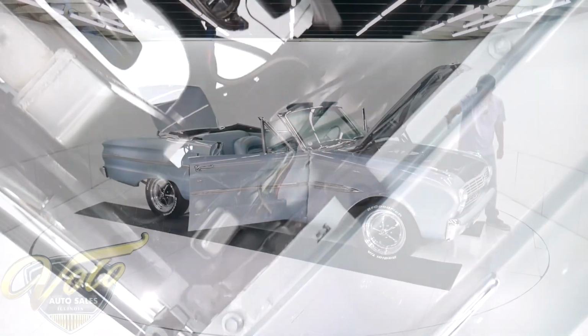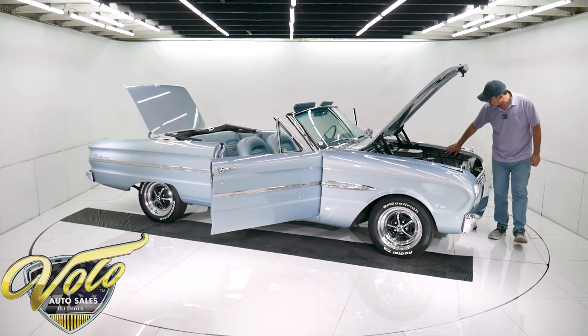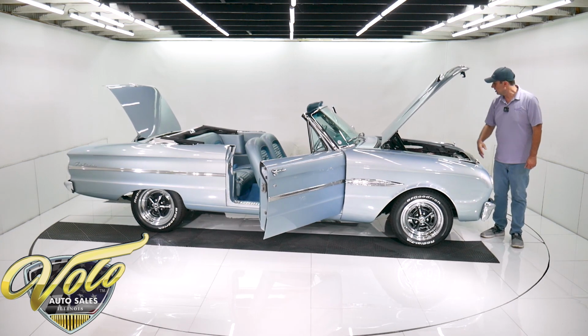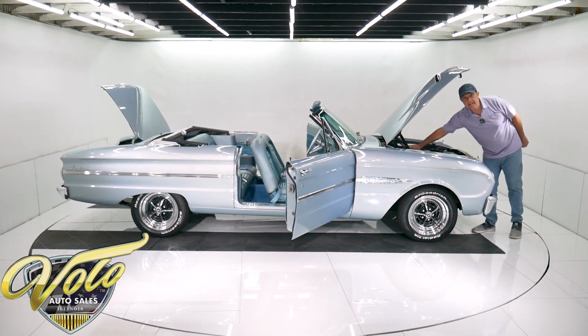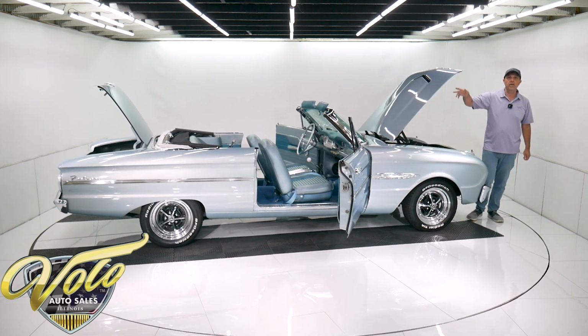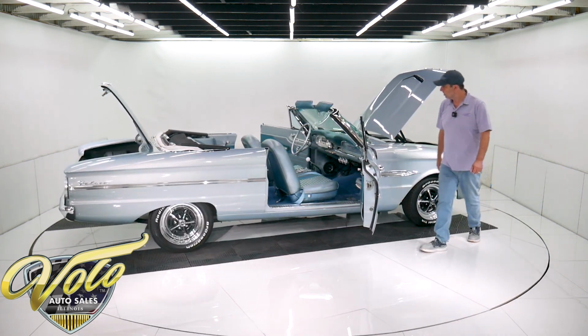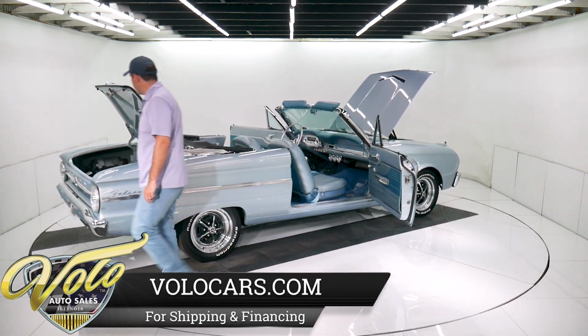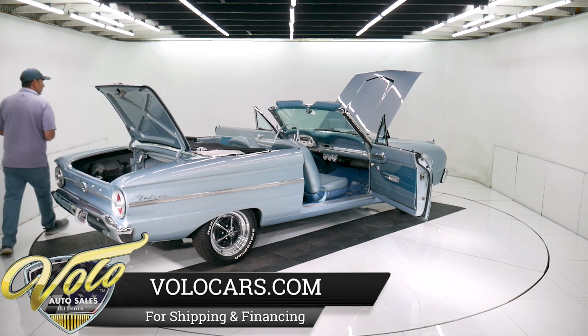The engine bay is spotless, immaculate, original metal, all painted satin black. Under the hood's painted the same blue as the car. Has some nice custom support bars. I didn't mention new shocks all the way around there, air shocks in the back. Man, this is a great car. New glove box liner. I'm going to start it up.